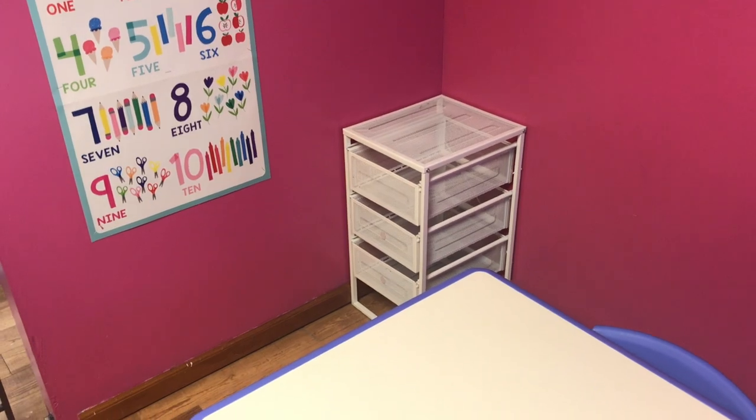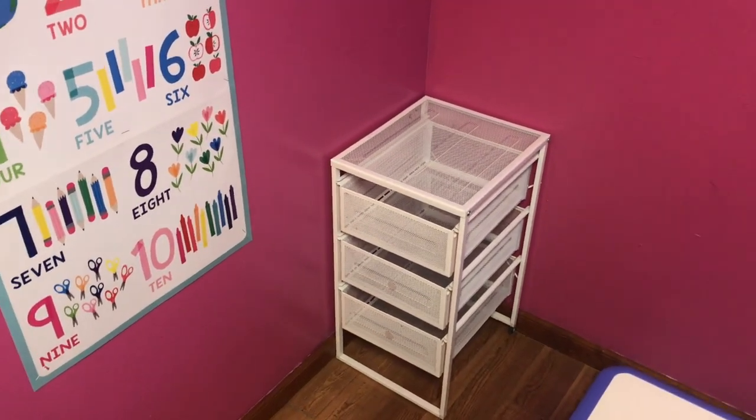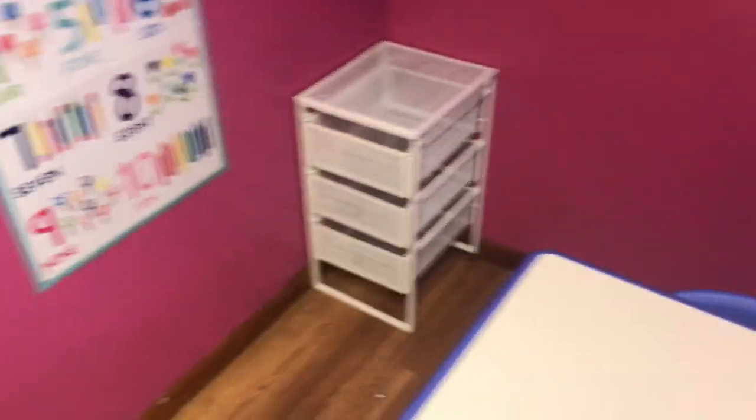I found this little white table, and so I placed it over in the corner here so I can put kind of our language arts stuff on there. And so I just am in love with this little setup here. So the kids are done with school.